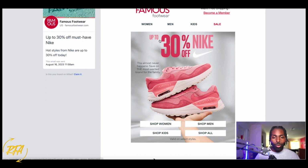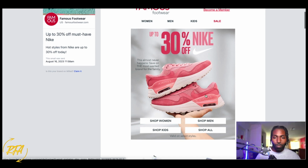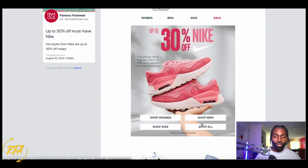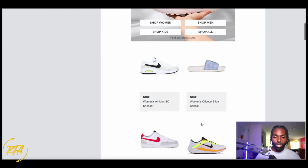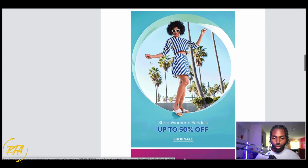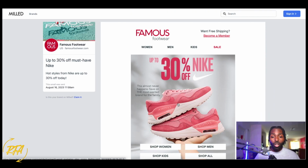So in this email you can see that there's a nice little picture here with some Nike shoes promoting a 30% off discount, and then there's some buttons here that you can click on. Once you scroll down, you see a couple different offers, and then you continue to scroll down, and then they have a couple more promotions here. This is how a lot of different brands are currently marketing via email. So you can take this exact template and use it for yourself.